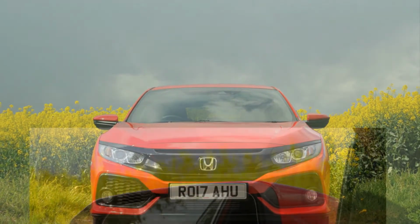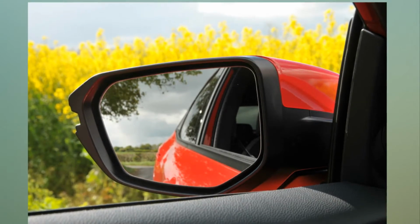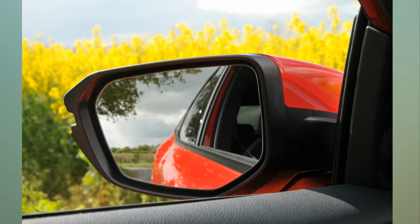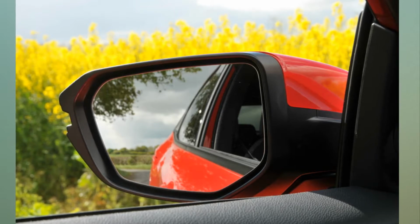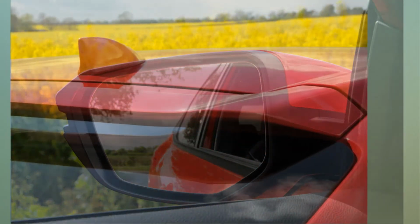I wish it were a fraction more economical, but that is perhaps an inevitable result of having a fairly weeny 1.0-liter engine in a large-ish car. Drive it with any vigor and you'll see as low as 25 miles per gallon. However, overall I'm getting 38.6 miles per gallon, and on one 60-mile journey from Surrey to Kent via a traffic-laden M25 it's achieved 47.1 miles per gallon.